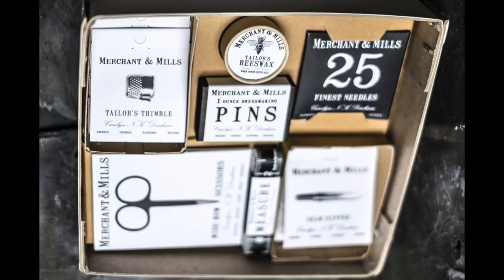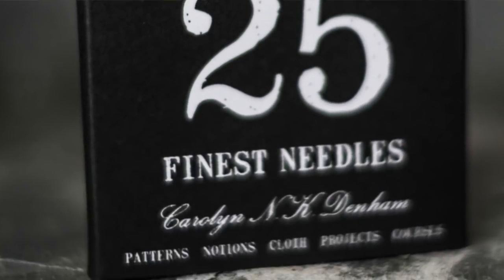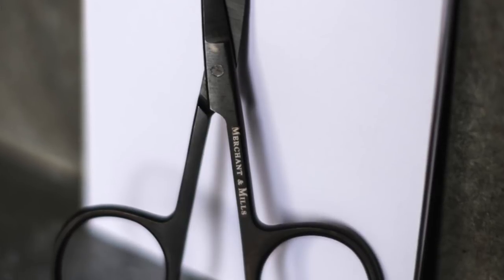It includes tailor's chalk, a thimble, beeswax, some of their 1-ounce pins, some 25 gauge needles, tape measure, some of their wide bow scissors, which whenever I read the packaging I always think it says wide boy scissors. It just makes me laugh. We need to invent them. Yes. Seam ripper and a needle threader.